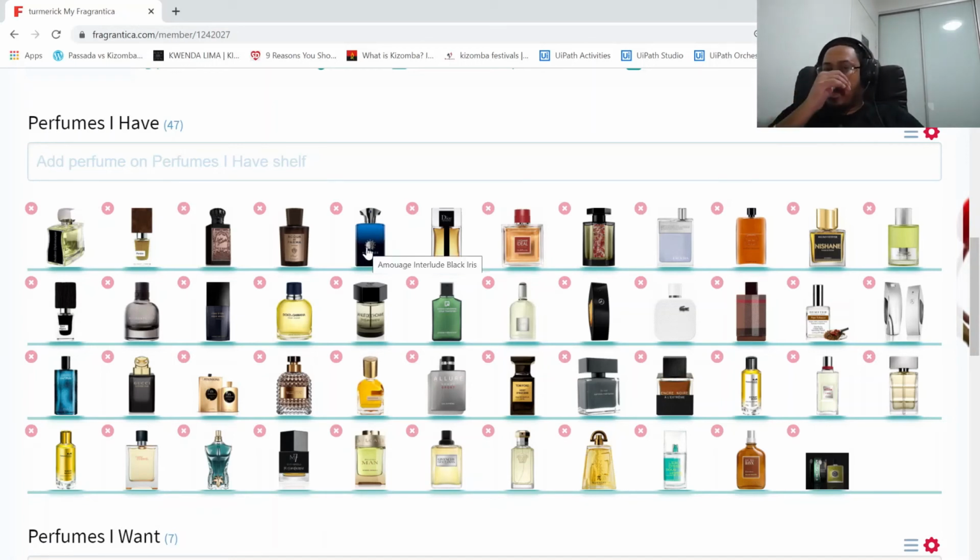This is a killer. I have to be in a mood to wear this, but it's nothing like anything I have. Again, it's a very dark and beautiful oud iris fragrance. Nothing like that I have elsewhere in my collection.